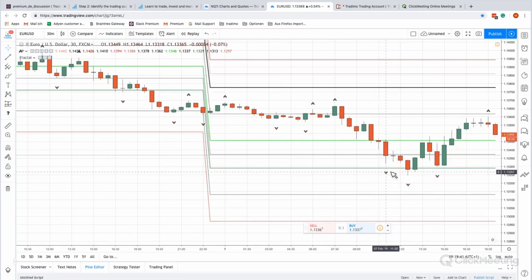And then we go back to this down fractal. This down fractal represents this very low of the candle. And you can see this down fractal here was broken at that time. For this reason, we have a downtrend, which is at least at this time valid. We have a downtrend here because the last broken fractal was a down fractal. So this is the determination of a downtrend.